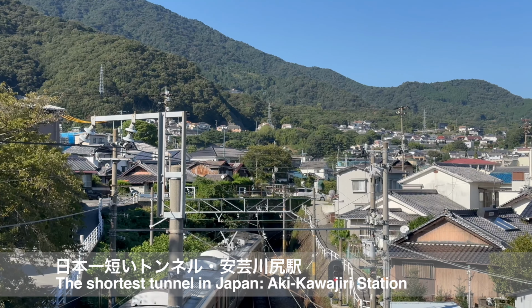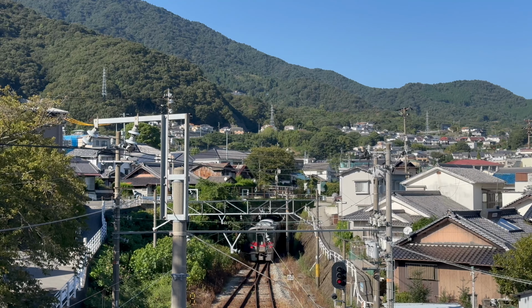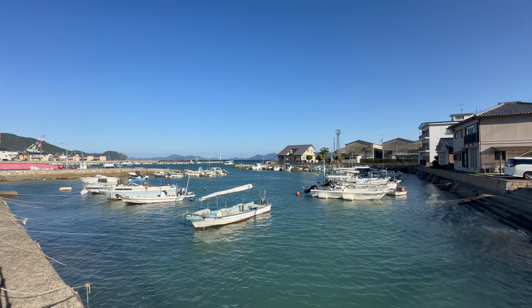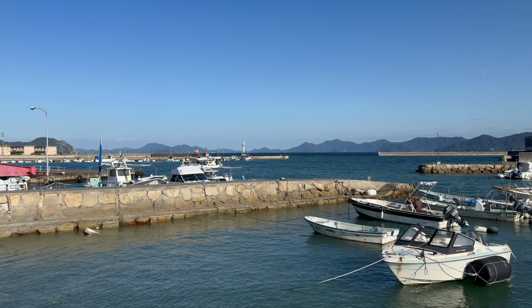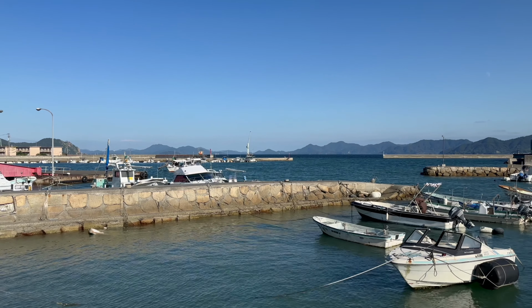Today you find me in Kawajiri, which is a small town near Kure. Actually, back when I first came to live in Hiroshima in 1997, Kawajiri was an independent town, but after the large-scale amalgamations of towns and cities some 20 odd years ago, it became part of Kure City.